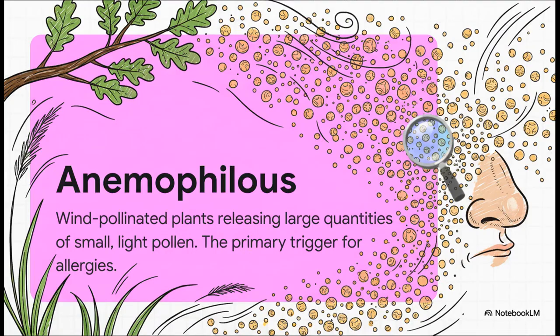So the sciencey name for these pollen villains is anemophilous, but you can just think of them as wind pollinators. Their entire strategy is basically brute force and chaos. They just produce billions and billions of tiny, lightweight pollen grains and blast them into the air, hoping for the best. A single oak tree can release 500 billion grains of pollen. That's what's getting up your nose.